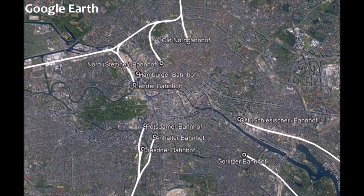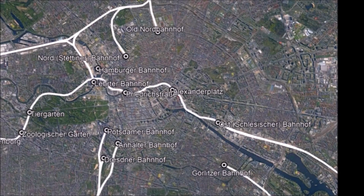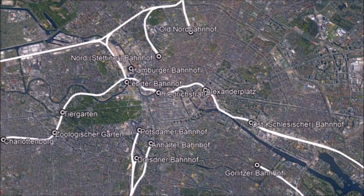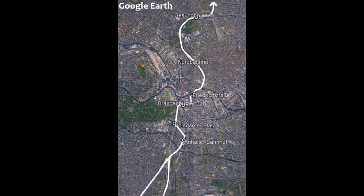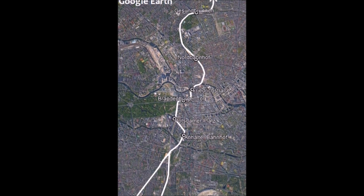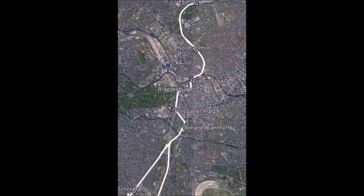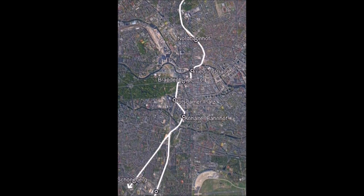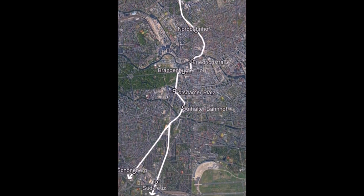In 1882, the 4-track elevated Stadtbahn was built, running east-west across the city, from Schlesischer Bahnhof with stations including Alexanderplatz, Friedrichstrasse, Lehrter Bahnhof, Berlin Zoo, and Charlottenburg. Between 1936 and 1939, the north-south S-Bahn tunnel opened, linking Stettiner Bahnhof, later renamed Nordbahnhof, through Friedrichstrasse and Potsdamer Bahnhof to Anhalter Bahnhof, allowing suburban trains to bypass the surface termini.